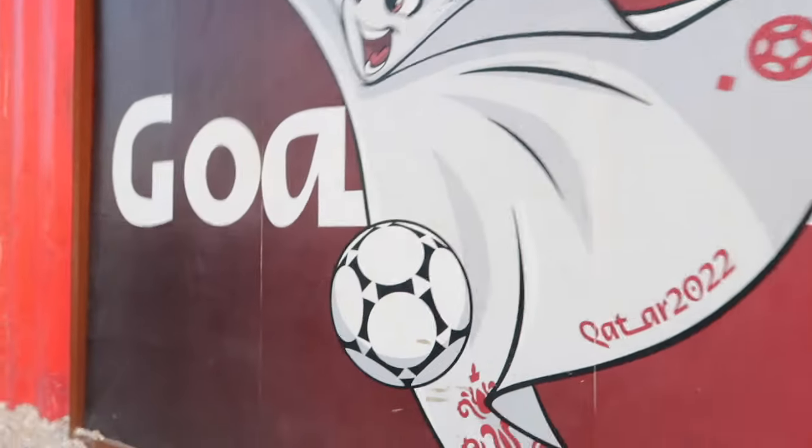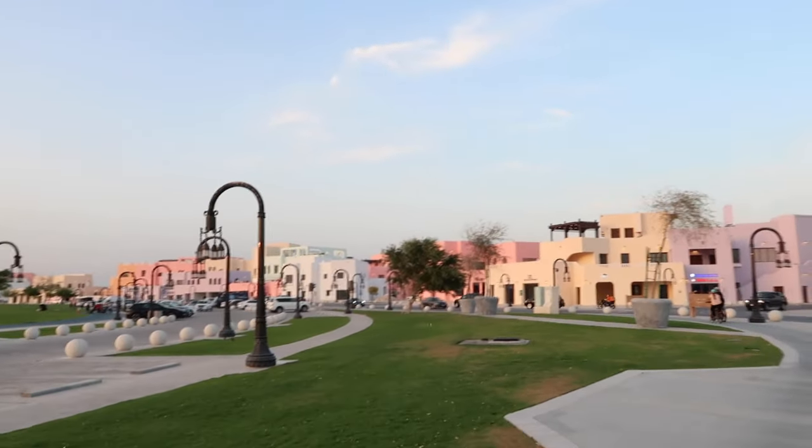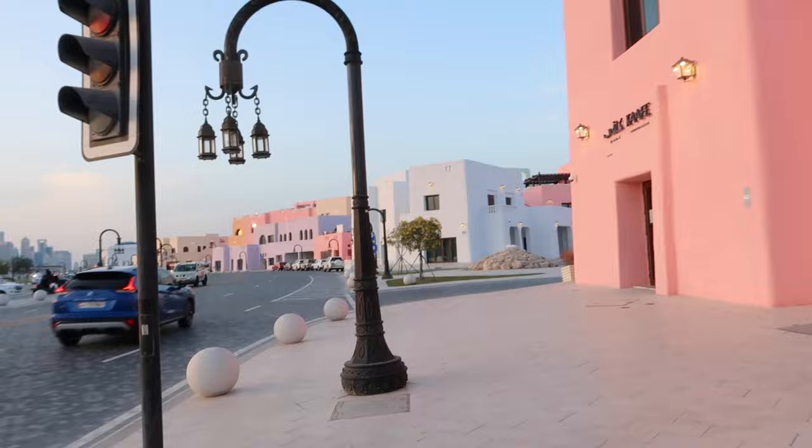They did all of this for the World Cup, no? Yeah, so we're in the sort of zone where a lot of the World Cup stuff was happening, as you can see. That was the mascot. So pretty, Denise. Oh my god. I love that it's just old city right next to each other.